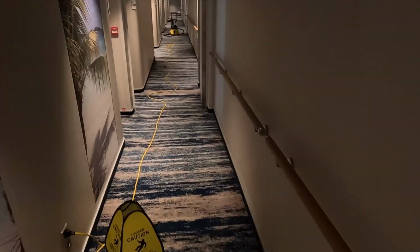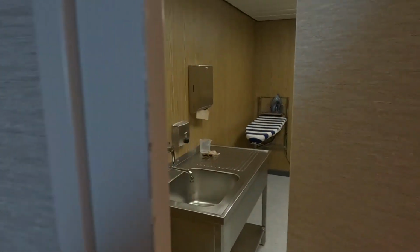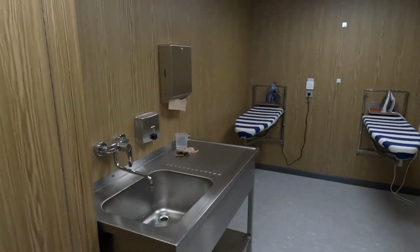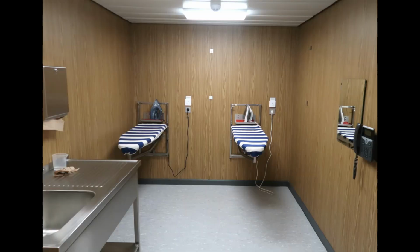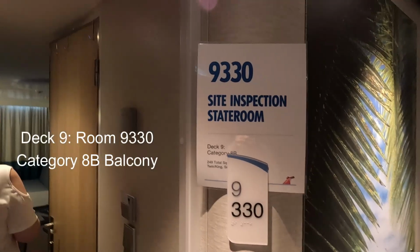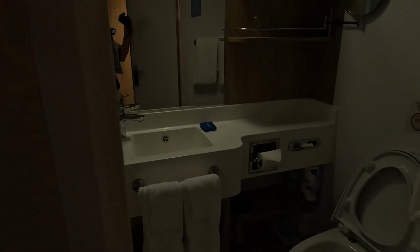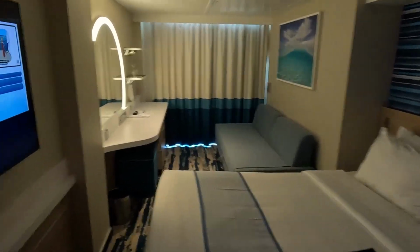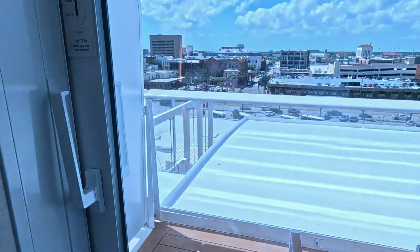The next one we're going to see is an 8B balcony. Oh, so there's the ironing room right here. Let's take a look inside of that. This is an 8B. Okay. Here's your 8B. Here's your sofa. Your little table. And then here's your balcony.